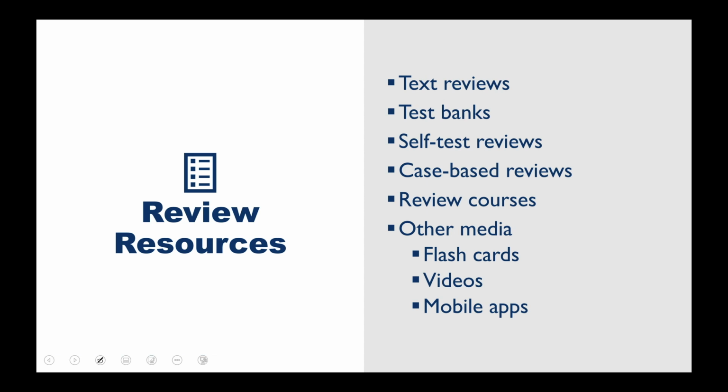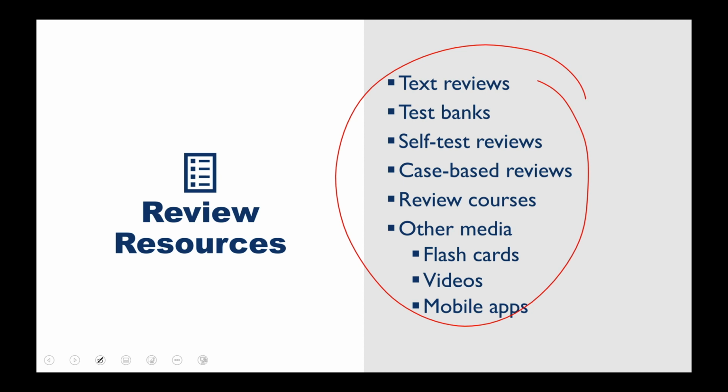There's a ton of resources out there: QBanks, video resources, multimedia resources, apps, web apps, and so forth. So what are you going to do with all this? That's a lot of stuff, right? And the issue is that you don't have a lot of money. We all know that, but you also don't have a lot of time. So how do you manage to your budget, and also how do you manage to your time budget?